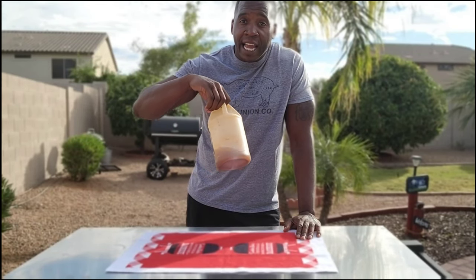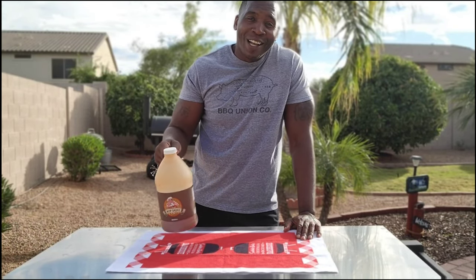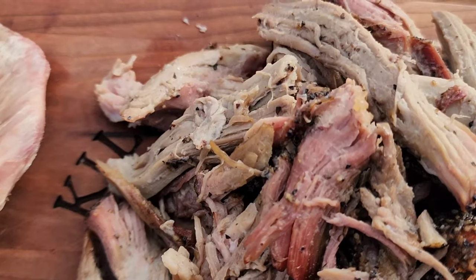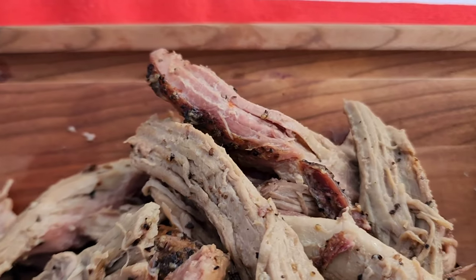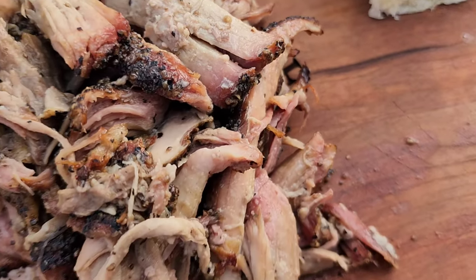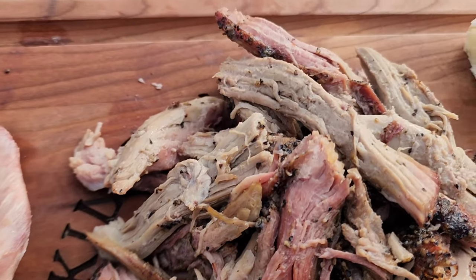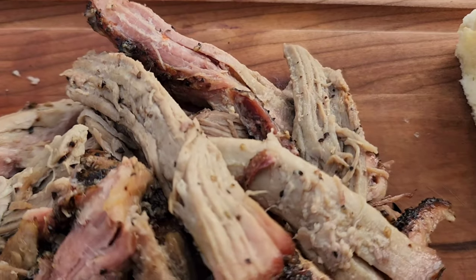Definitely get you the half gallon. You see what's already missing. With that said, let me show you what this pork looks like. And without further ado, check out my pork. Like I told you, it is already the day after the day after, okay?